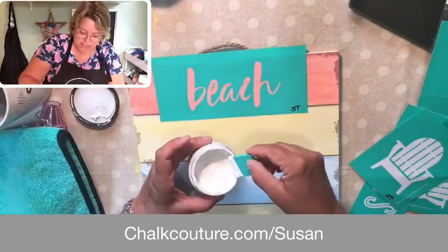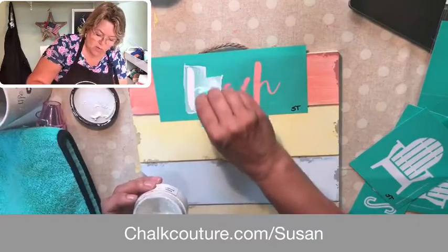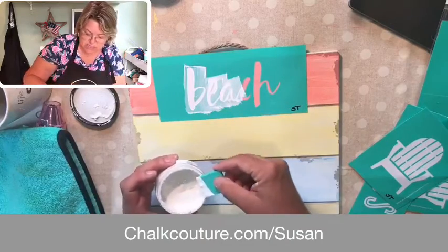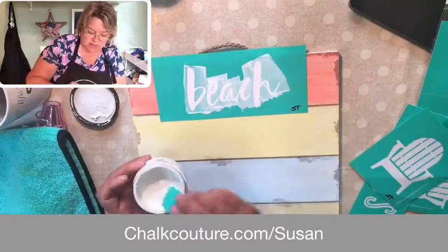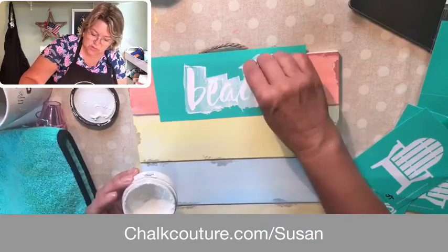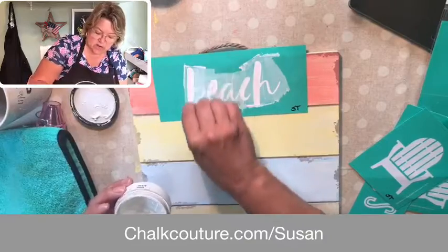So I'm going to scoop a little bit of that chalk paste off and smooth it over the design. When you are first learning how to use chalk paste, use more than you think you need, because all of the excess chalk goes back into the jar. And after you've done this for a while, you get a feeling for how much you need, and you don't need to use quite as much. But I'm going to scoop off all my excess. So you want to have a nice thin coat there.